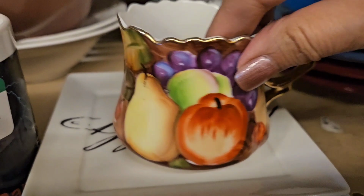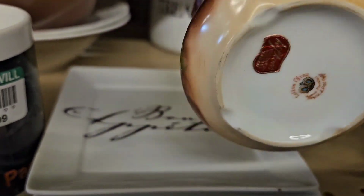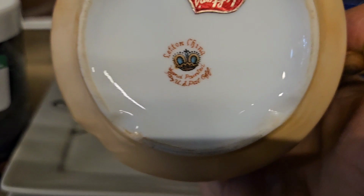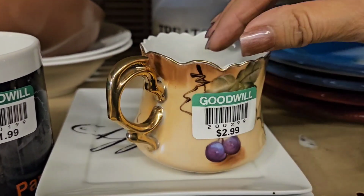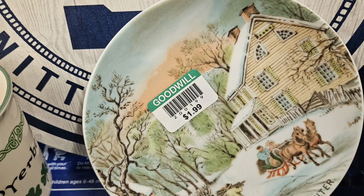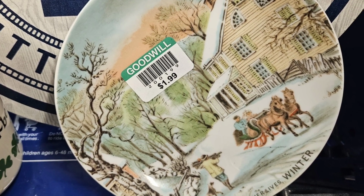Saw this beautiful vintage Lefton teacup, trimmed in gold. There's a label on the bottom. This is the Heritage Fruit one. I have sold the Heritage Flower or Rose one before with the teacup and saucer, but it wasn't worth picking up just by itself. I picked up this Currier & Ives plate. I have a picture with the exact same design on it.